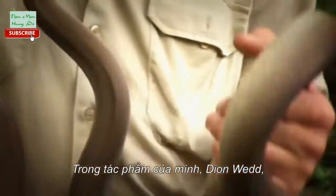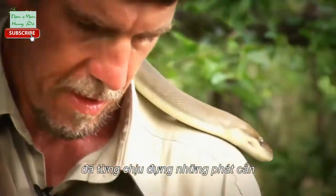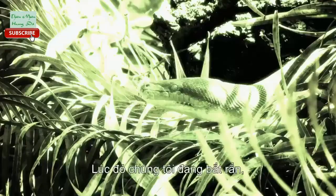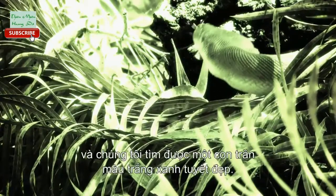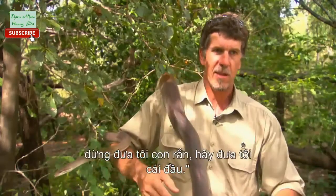In his line of work, Dion Wedd, curator of zoology at the Northern Territory Wildlife Park, has come into contact with the tearing bite of an olive python on more than one occasion. They do have a really strong, really powerful bite. We were collecting snakes at the time, and we found a really, really beautiful frosty green snake. The guy I was with, he pulled it out of this rock crevice and he handed it to me, and I said, look, no, give me the head. Don't just hand me the snake, give me the head.